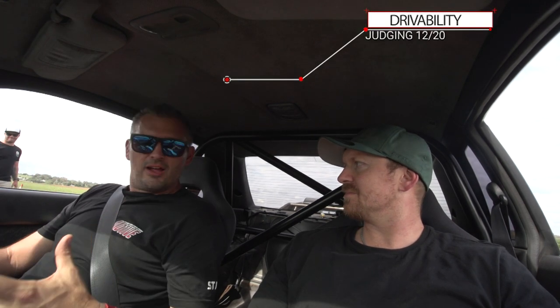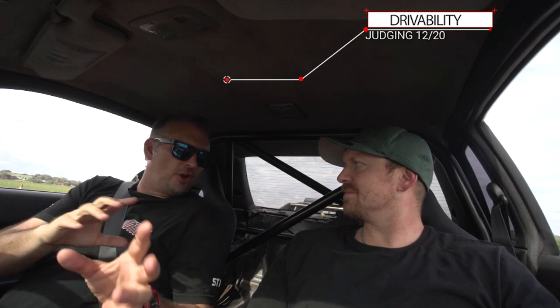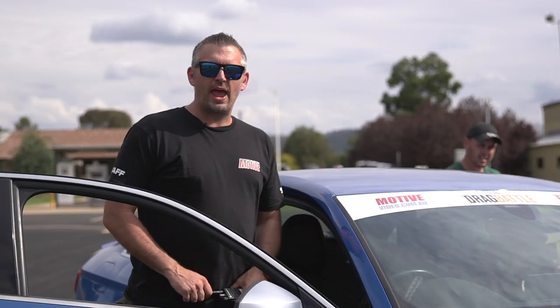And the fun factor, I think, of this car, I'm not going to go drive it the way Dennis can. I know what it could do, but man, you could have a lot of fun in this car. Ooh, Audi.